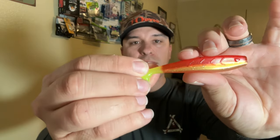I had a lot of luck with this color right here. This is the Bunker Buster color. It's got a gold bottom with a red top and a chartreuse. And I tell you what, man, when I took this tail off right here and just fished it like that, I was getting a lot of bites.